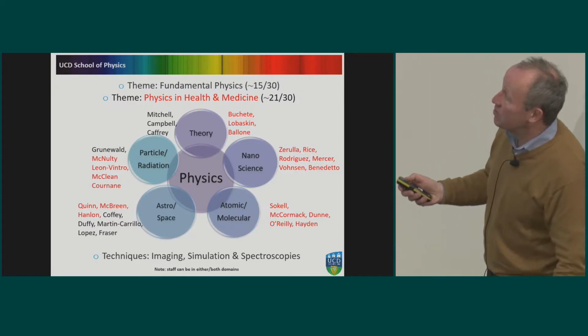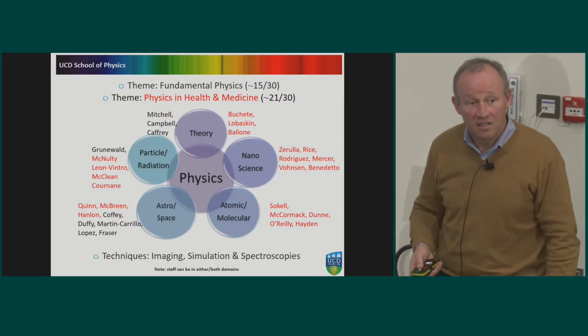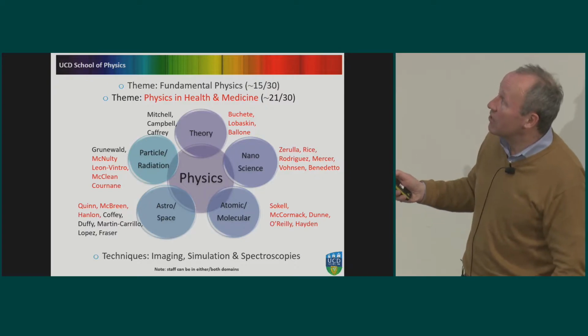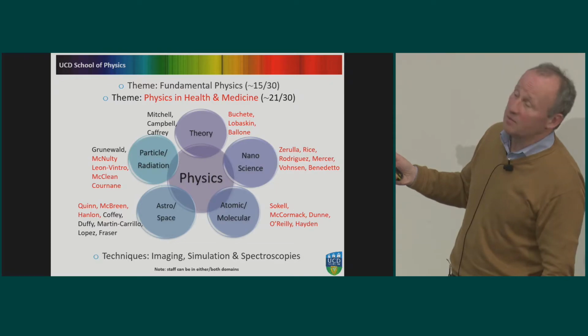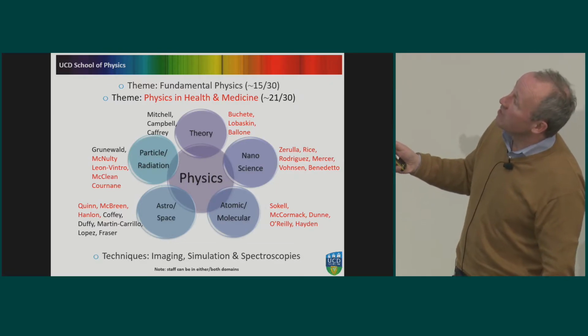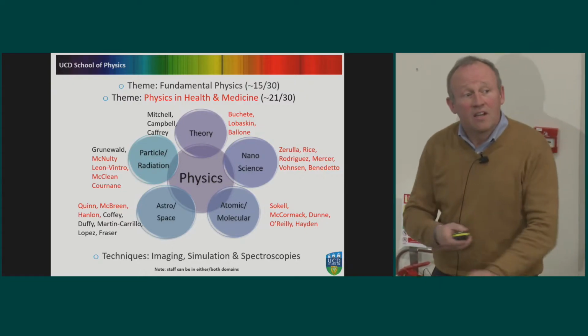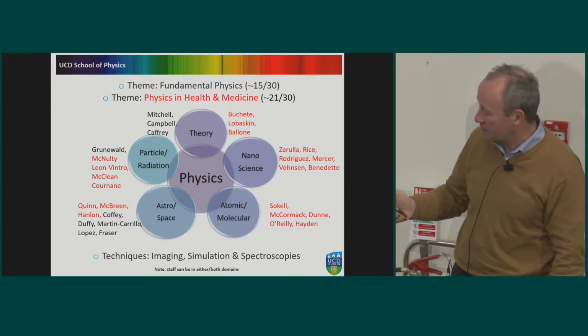The key techniques we use in the school would be imaging, simulation, and spectroscopies, and behind all of that sits the increased use of data. If you look at the traditional areas in which we do research, we have atomic, molecular, and plasma down here. I forgot to put in plasma. We've got nanoscience, theoretical physics, particle and radiation physics, space physics, astrophysics. So these are the key strengths that we would talk to the physics community about, but really the techniques are broader than that.